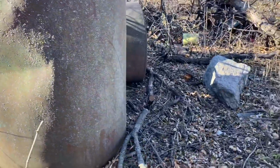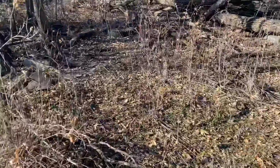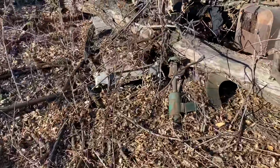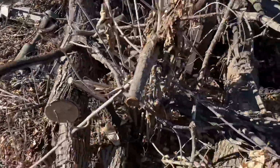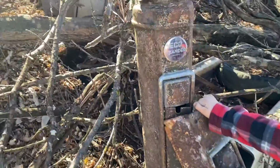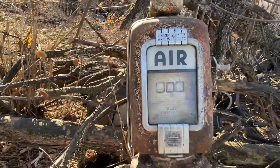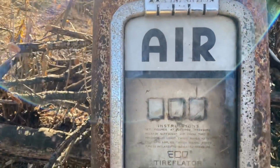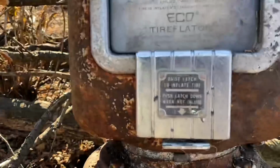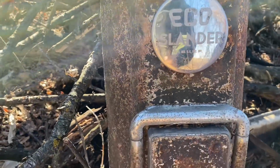So way back here, way in the back of the Grove stuff, here's a neat old arc welder, which is pretty cool. Show you the face on this thing. You can get in there. Who knows how long that's been sitting out here. P&H AC welder. And then we got this right here. So look at this. An old air gas station filler unit machine, whatever you want to call it. Balanced inflation. The glass isn't broken, which is amazing. Eco Islander. I think it's from the 40s or the 50s.